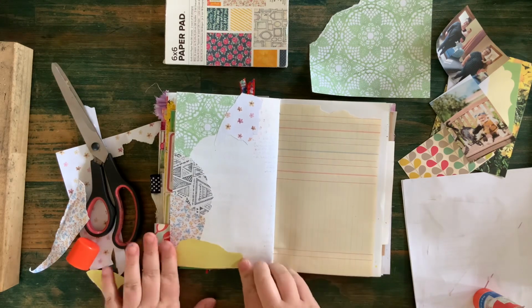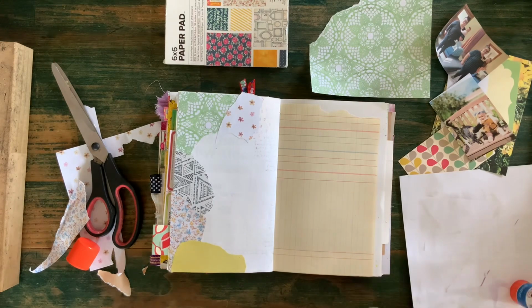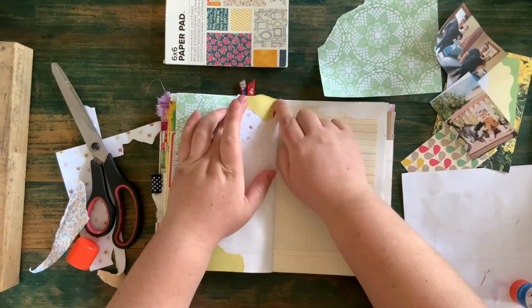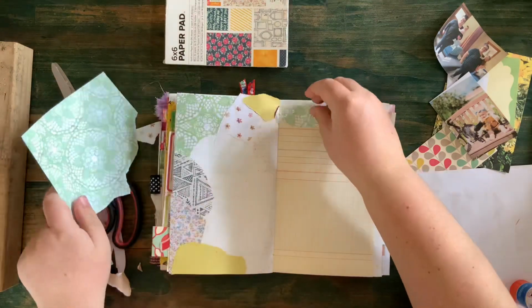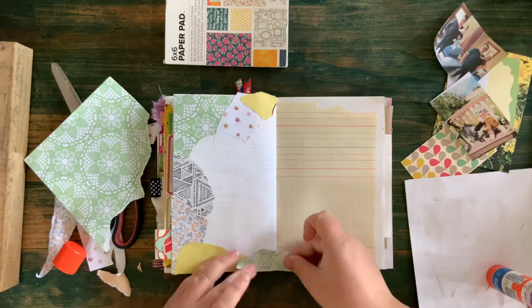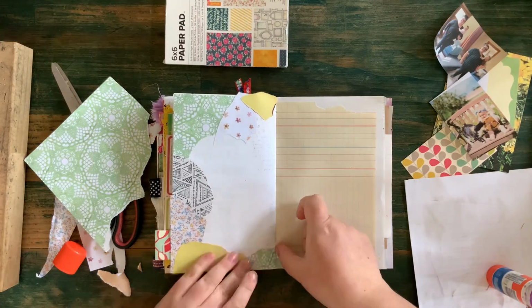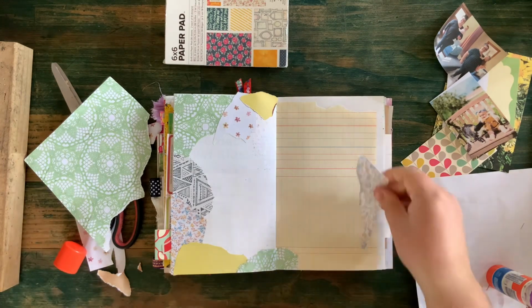I decided to just grab some scraps of paper. Well, I was using one of these 6x6 paper pads and just some other 6x6 paper I had, and a magazine to kind of tear out some bits of paper to go around the edge, kind of collage it up a little bit. I pulled colours that I thought went with the photo that I had, and I just had a few little bits of ephemera as well that I wanted to include.